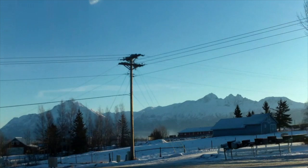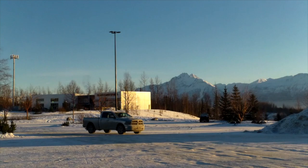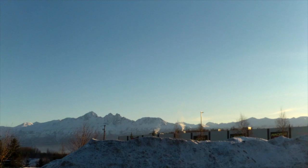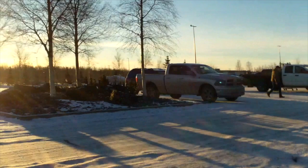Typical Walmart parking lot. Wasilla, Alaska. The ice is only about 4 inches thick under your feet. But this is the most beautiful Walmart I've ever been at. Very beautiful here. That's not even a super Walmart. Did you know that?